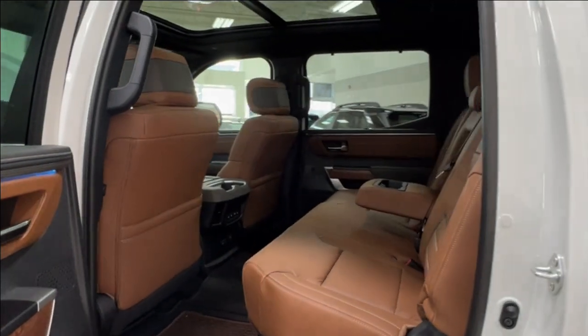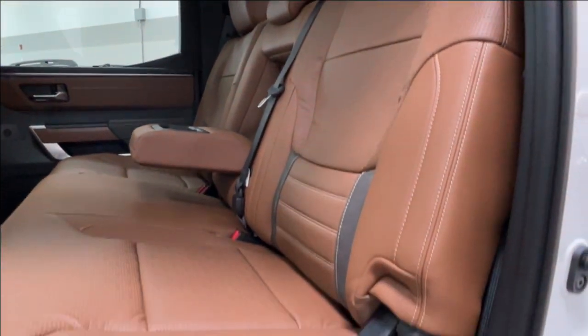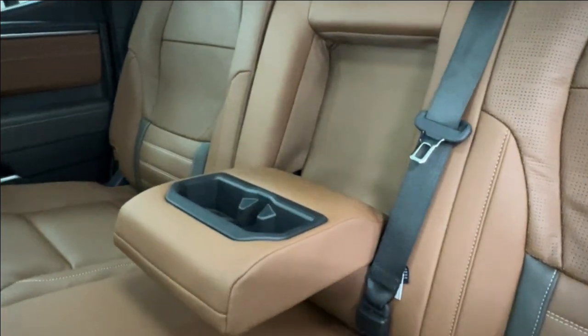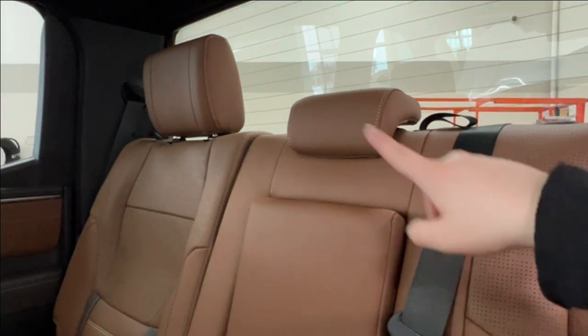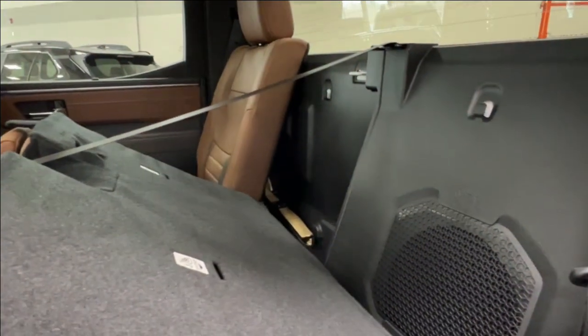Inside here, your interior upholstery is that 1794 edition tan leather. Comes with cream stitching and texturing on the middle of the seats for some contrast. Second row seat occupants have access to the folding down armrest/cup holders. Easily folds away to increase your seating capabilities. Then next to your middle headrest and passenger headrest, you'll find these little tabs. Give that a pull, and you can now access all of your storage space in behind.